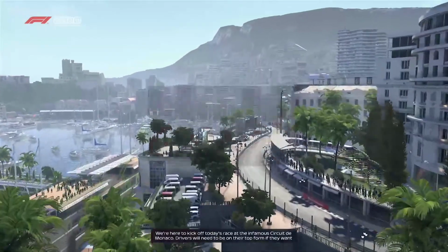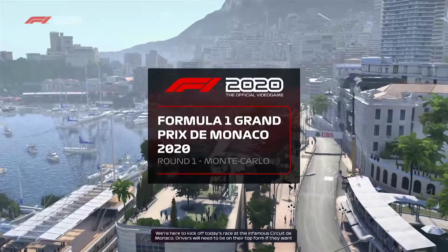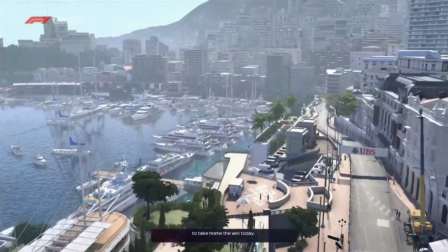We're here to kick off today's race at the infamous Circuit de Monaco. Drivers will need to be on their top form if they want to take home the win today.